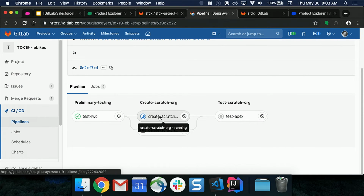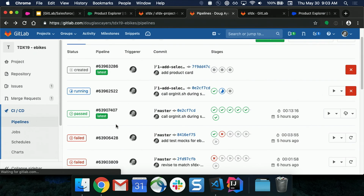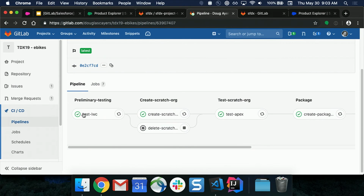And then after that Scratch org is created, and it runs any of your customization, like I showed with the org init script, then it's going to run any tests that exist on the org. And again, you can customize that through the package.json hooks. And with that, Francis. Let's skip to one of the pipelines that went all the way to production. Yeah. So this is a pipeline that ran on master. And Francis, you want to walk us through the pipelines?